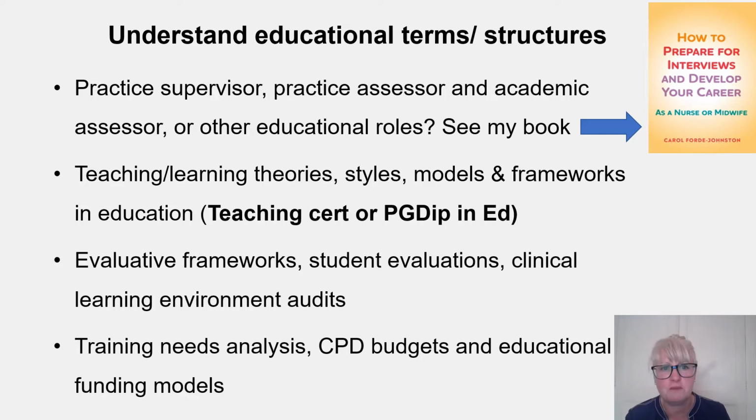Also, have a look at teaching, learning, theories, styles, models and frameworks in education. Now, if you've done a teaching certificate or postgraduate diploma in education, you will be doing assignments linked to those theories. But it's helpful to go and have a read, just a basic understanding, if you haven't done a teaching course. I would strongly advise anybody who aspires to a nurse educator role to start a teaching certificate or postgraduate diploma in education, because it will really help you at interview.